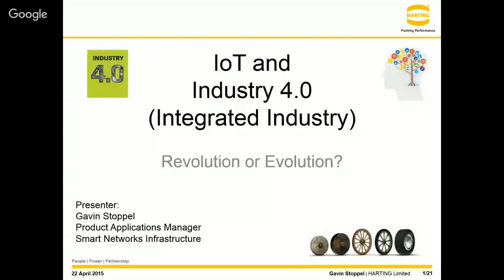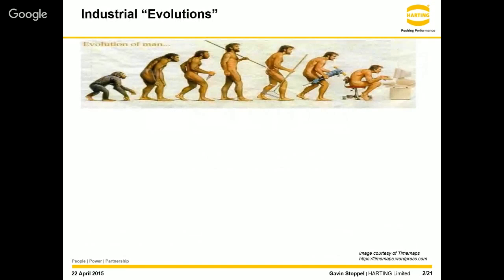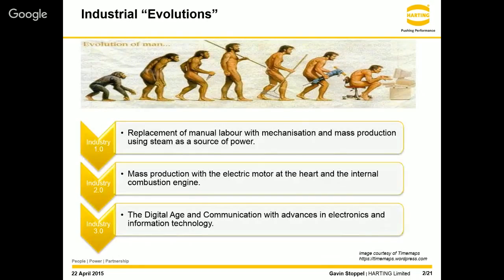So, IoT and Industry 4.0: revolution or evolution? What we're going to be looking at is a very brief overview and discussion of where we come from and where we're going to. Certainly, the basis of the Industrial Revolution starts way back with Industry 1, as it were: replacement of manual labor, mechanization, and mass production using steam.